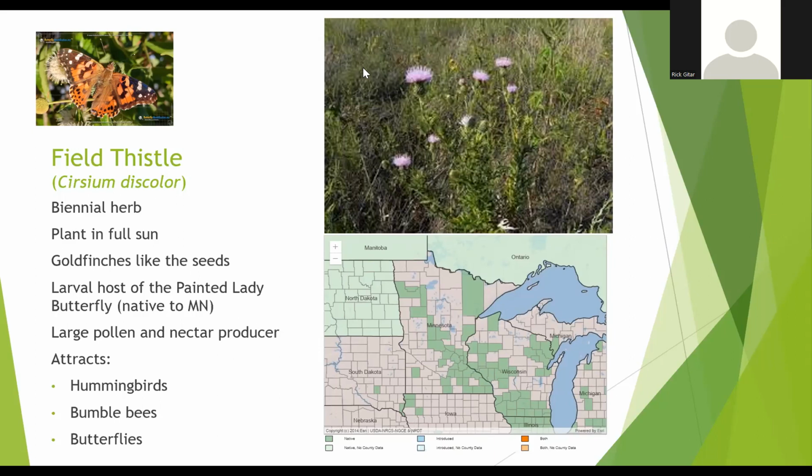It's a larval host of the painted lady butterfly, which is native to Minnesota. Here's the painted lady here. It's a large pollen and nectar producer, so it attracts lots of hummingbirds, bumblebees, and butterflies, so they can eat profusely because of that large producer. I have seen it in Douglas County, so that map needs to be updated here. Actually, I think I've seen it in Aitkin County as well. Next one.